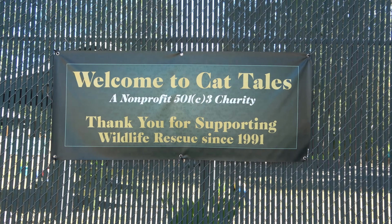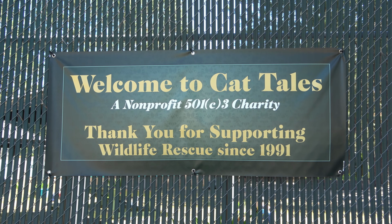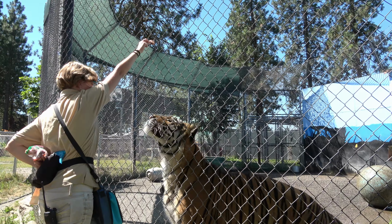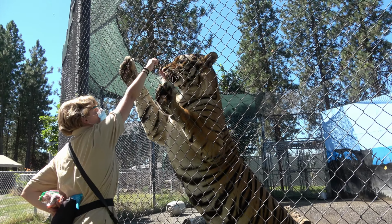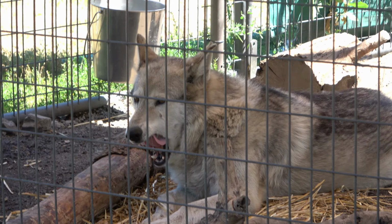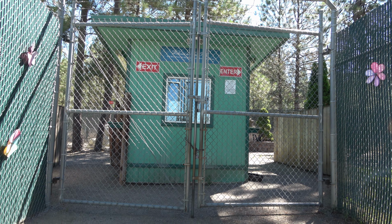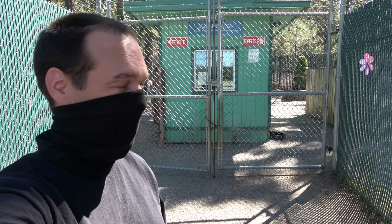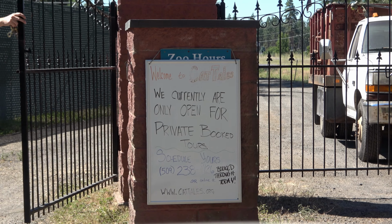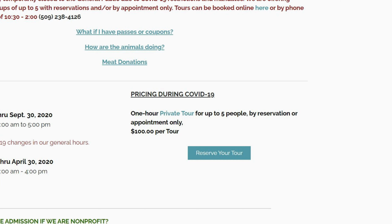It's a non-profit park that was established in 1991 with just 4 cats, but it quickly grew. As word got out that this place was caring for cats, they began rescuing not only more cats, but a number of other animals as well. Normally, this wildlife rescue and rehabilitation center is open to the public, but with the public health situation that we're all dealing with right now, they're only booking private tours. The private tours cost $100 for a group of up to 5 people.